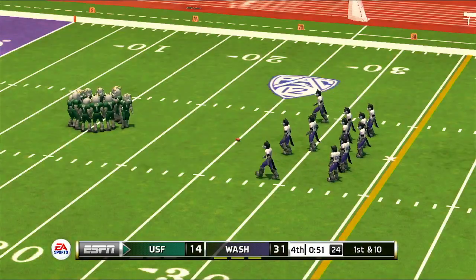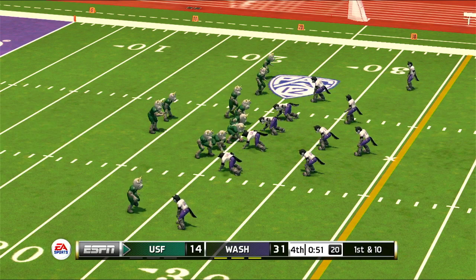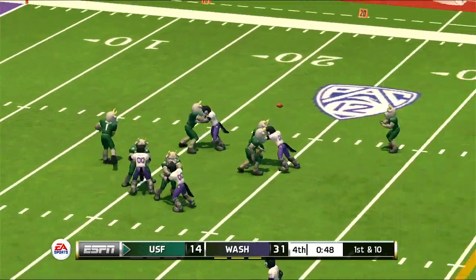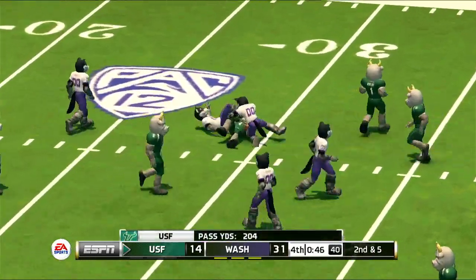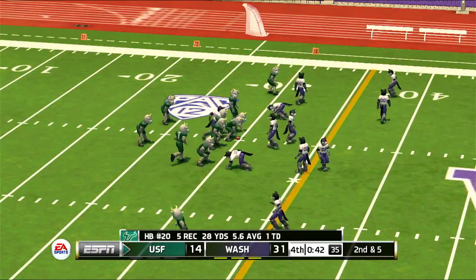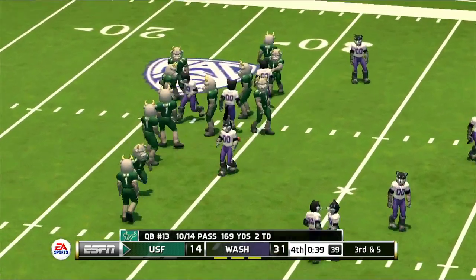I'm sure there are a lot of fans out there hoping for a miracle, but I seriously doubt we're going to see one today. We have less than a minute to go. Throws complete, and he's stopped immediately. That's a gain of 5 on the play. That brings it to second and 5. And he stops the clock with a spike.